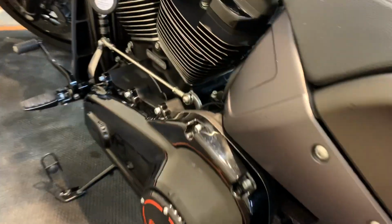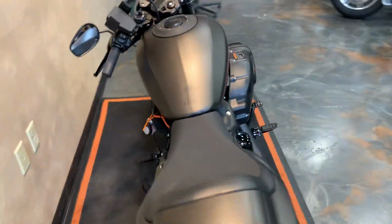Super sharp. Just got it in, come check it out.